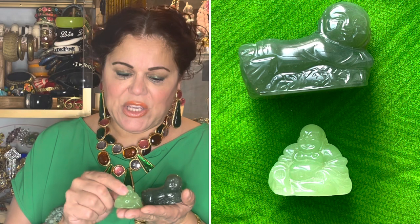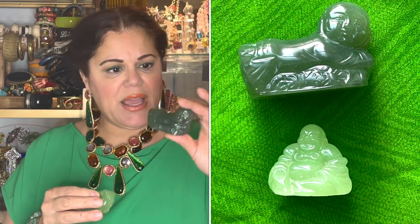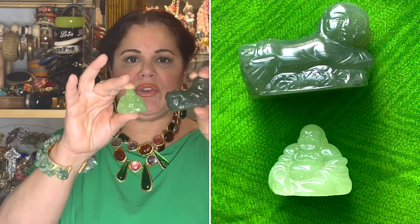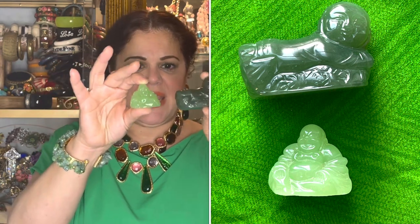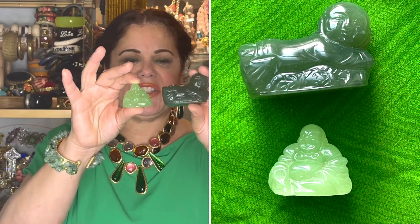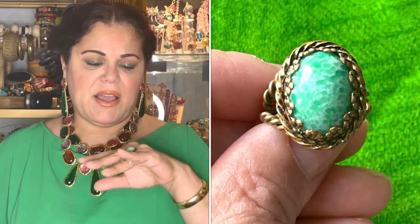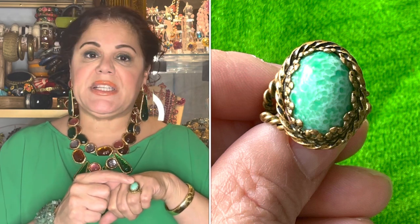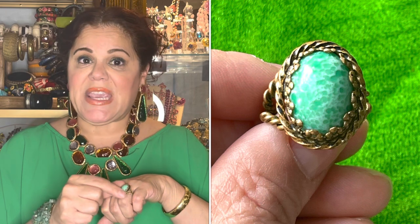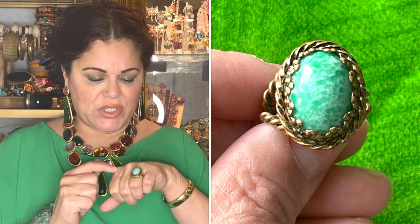This one is a cute little Buddha. This I would say would be more in the jadeite, and this Buddha is more in the nephrite. So that can show you possibly some of the differences between jadeite and nephrite. That's how you can tell, just by the color. Here is a vintage ring that has a molten jadeite faux. It's fake, but it's made to look like jade. And I think they do a really, really good job with this stone.